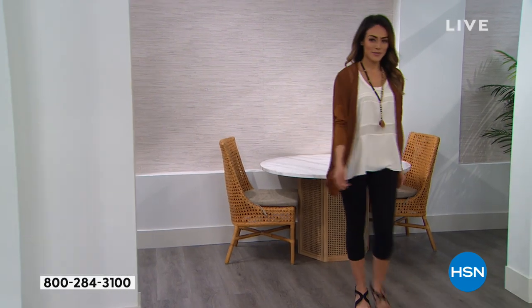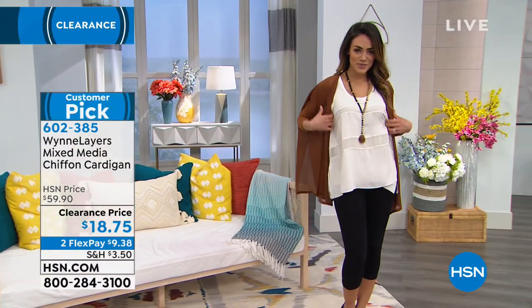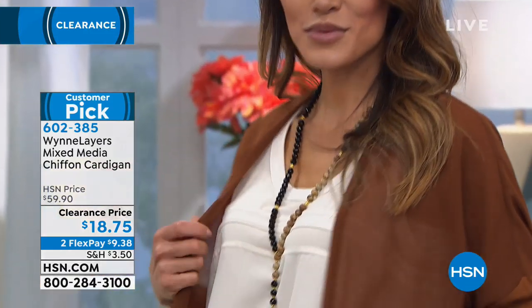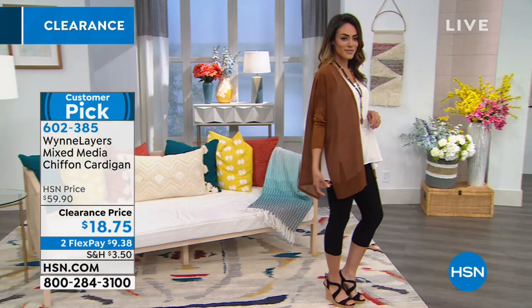layers line, which she created because she knows that as women, that's kind of how we like to dress, in just softer layers. And she gets a lot of her inspiration from Europe, so I always love her collection because it's just so casually elegant. You're comfortable, you're casual, but you look a little elevated. You look a little dressed up.